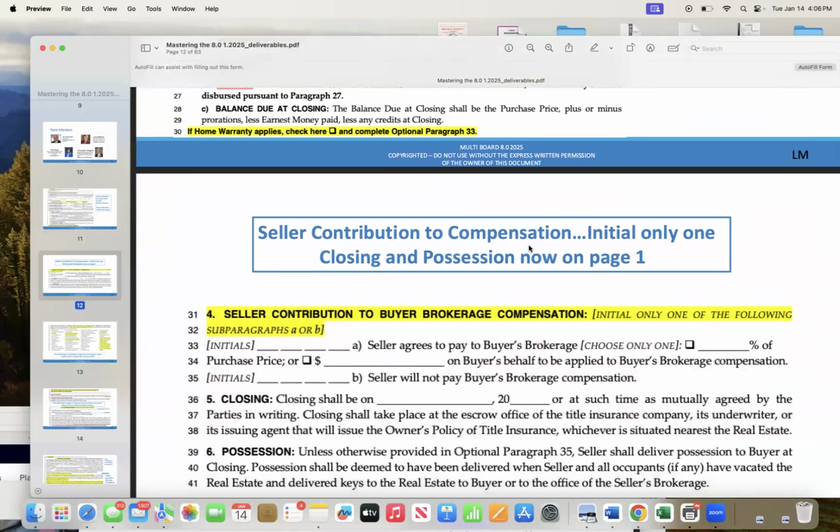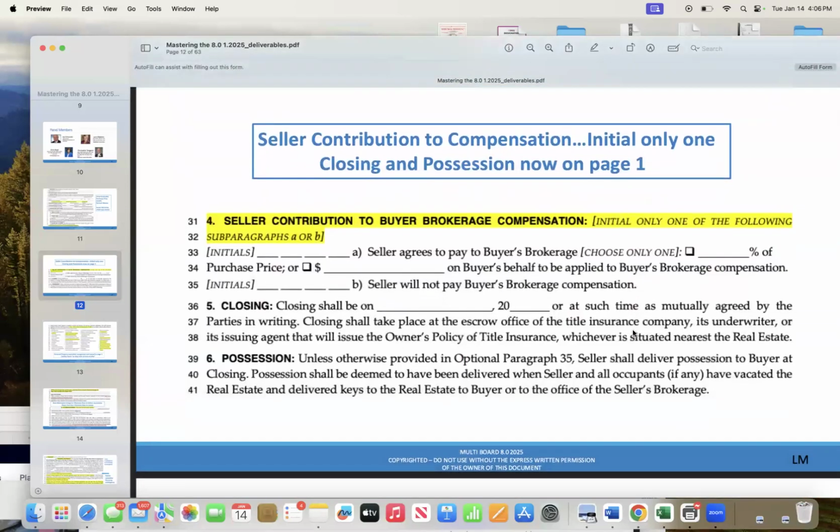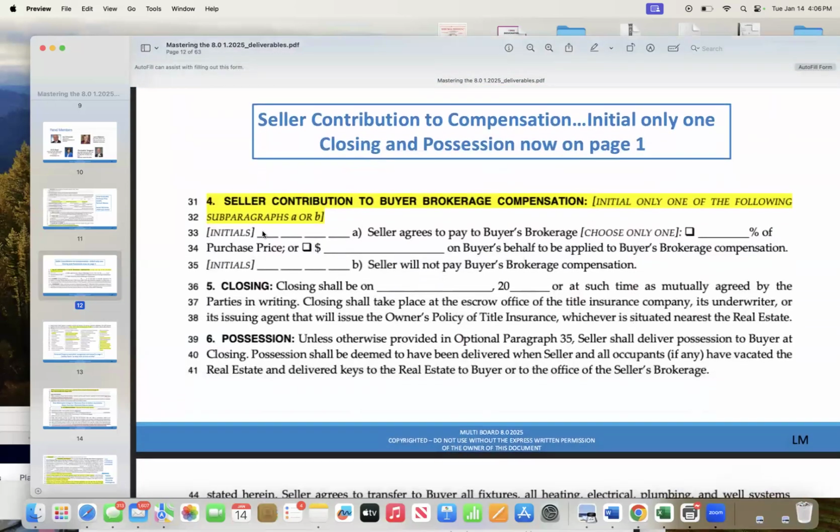Seller contribution to compensation, initial only one, closing, possession, now on page 1. So seller contribution to buyer brokerage compensation. Basically, this is what is going to be initialed. You need to initial only one of these. It will be either seller agrees to pay buyer brokerage or seller will not pay buyer brokerage. So it has to be one of these initialed.